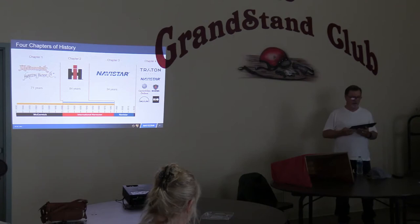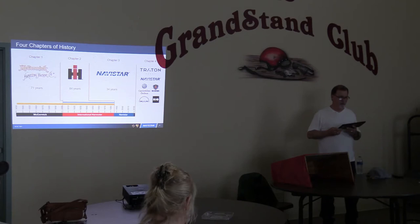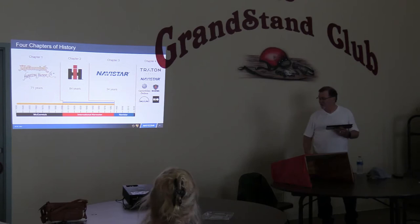In order to make money in the truck and engine business, you've got to have a worldwide scope. You need economies of scale that we did not enjoy by simply selling in the U.S., Canada, and South America. So this change gives us that option to grow. So that's the fourth chapter you see there. That's starting today.